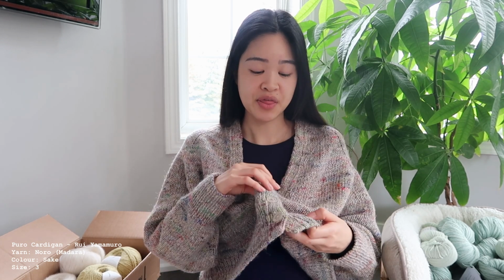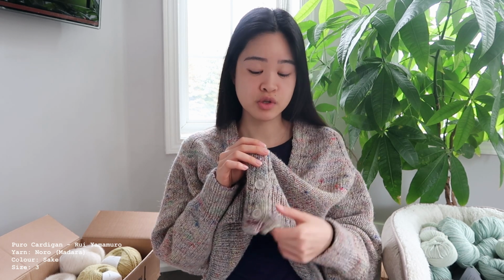It's connected by 4 buttons. One thing I will say is that the button band flares out, and I think it's because the last button is placed a little bit higher than normal. So if you place your button a little bit lower, I think it helps with the flare out.